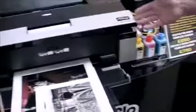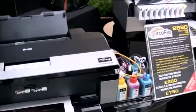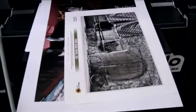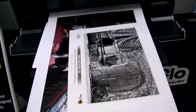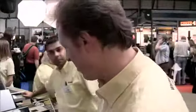This is the current bestseller. This is the Epson 2880. So this is the natural successor to the 2400. Absolutely, and it produces some absolutely amazing images, particularly on our papers, but of course it will work with any paper type. And we supply with our systems a complete 9-ink configuration, so you are able to use photo black or matte black, any combination possible. So that's selling really well.